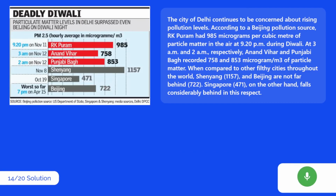The city of Delhi continues to be concerned about rising pollution levels. According to a Beijing pollution source, Arkapuram had 985 micrograms per cubic meter of particle matter in the air at 9:20 p.m. during Diwali. At 3 a.m. and 2 a.m., respectively, Bihar and Punjabi Ba recorded 758 and 853 micrograms per cubic meter of particle matter.